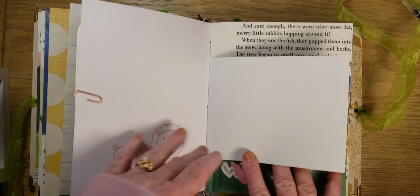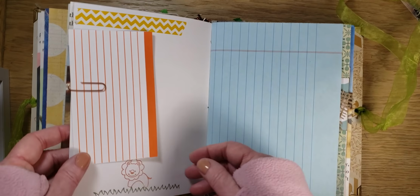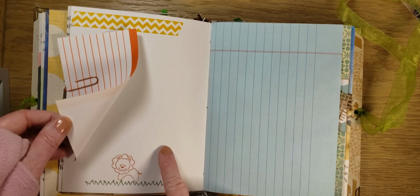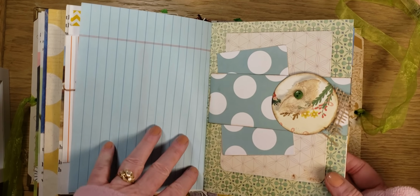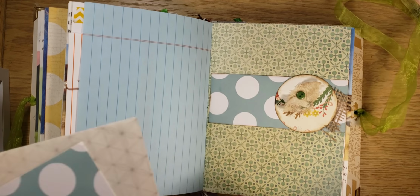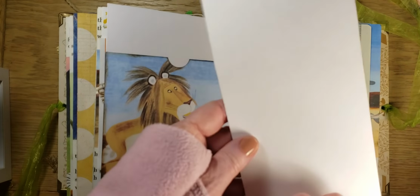Stamping or writing here. Here is a place you could write, little index card. Stamped here, cute little lion. There's a belly band. Got burlap, a little cheesecloth and a button. Card. And writing. Big pocket. Also could write here.